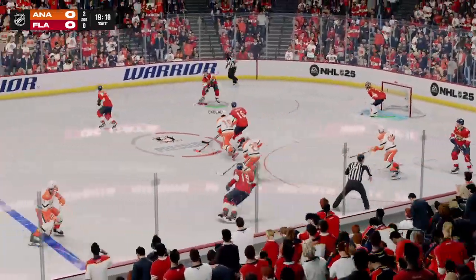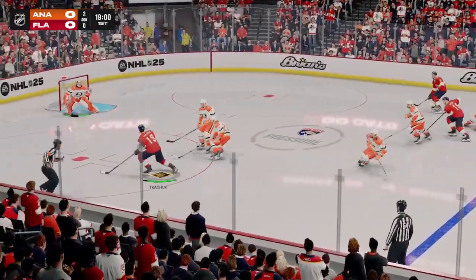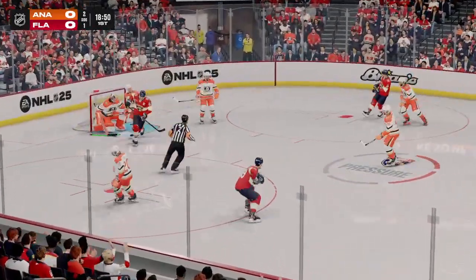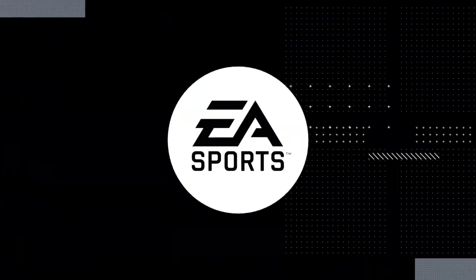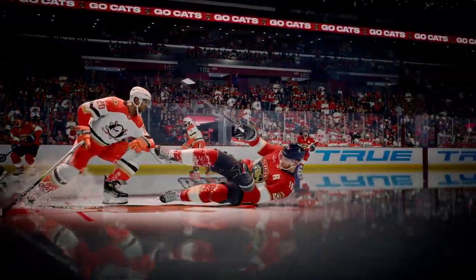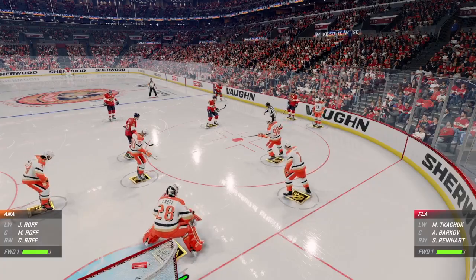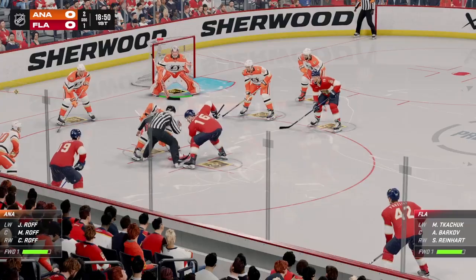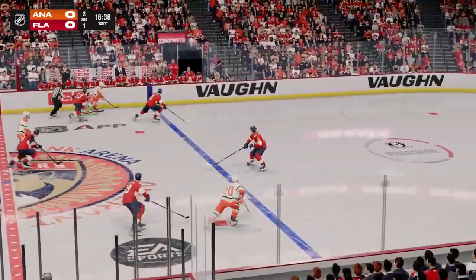Florida's going to start with the puck in their own end. They're picking up steam through the neutral zone. Shot! And there's the save on the play! Won the draw. Johns takes the puck.